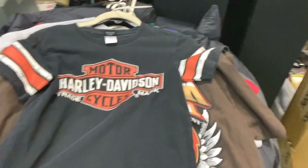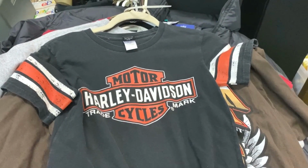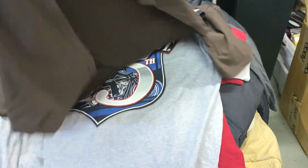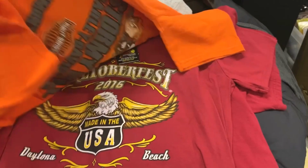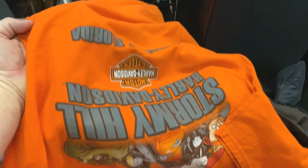I got all these Harley shirts for $5, and there's several of them here, so I'll go through them quick. Got this shirt. This one says Bike Week, 74th Florida, so that's not really a Harley shirt, but yeah, it's brand new with tags. There's another one, Biketoberfest, Daytona Beach. This one's really cool. Harley Davidson with the Looney Tunes guys on there. And then it has a back hit where it says Stormy Hill Harley Davidson in Claremont, Florida.